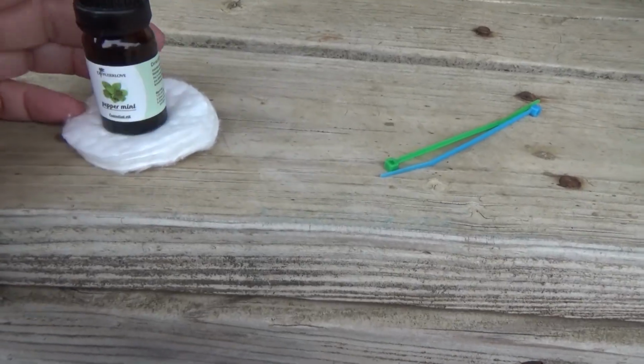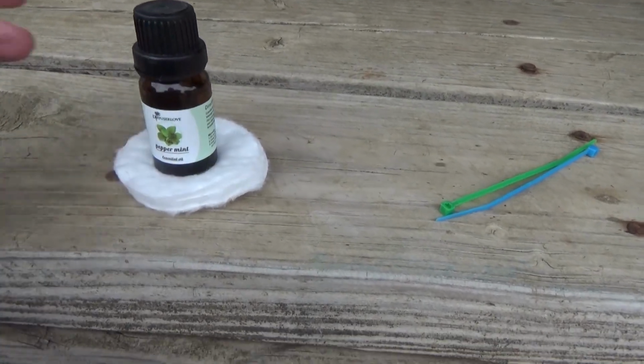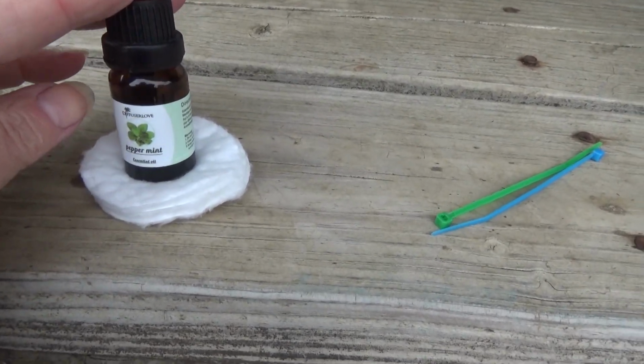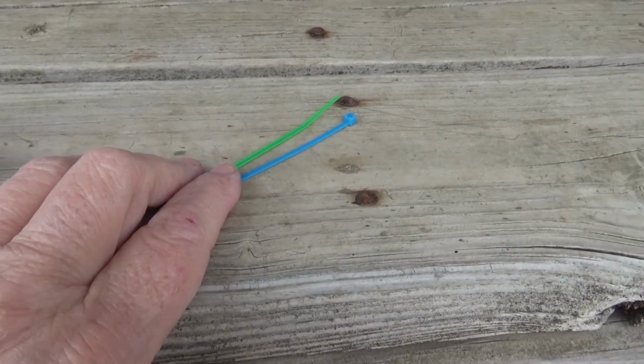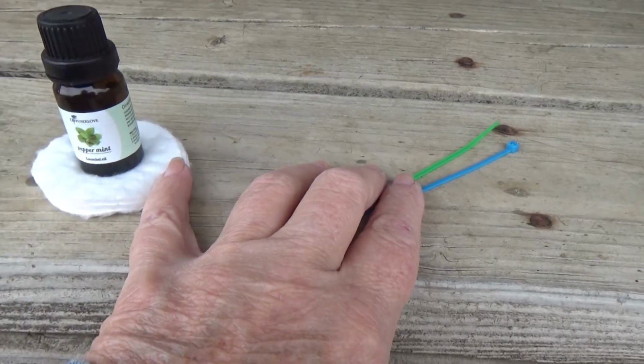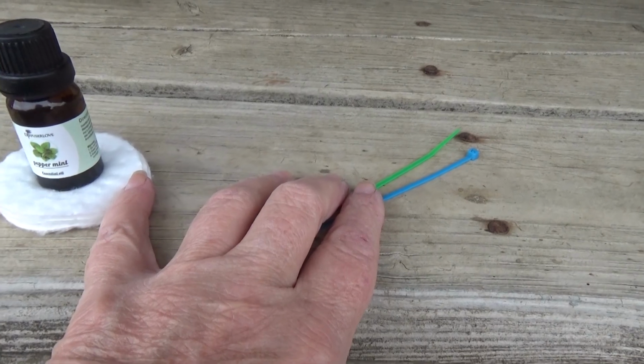The next thing I'm going to do is get some peppermint oil. I believe most of the instructions I've ever seen say spearmint oil, but I like peppermint. So I'm going to zip tie these cotton pads to a couple places in the engine compartment, then I'll show you the other place I put them.